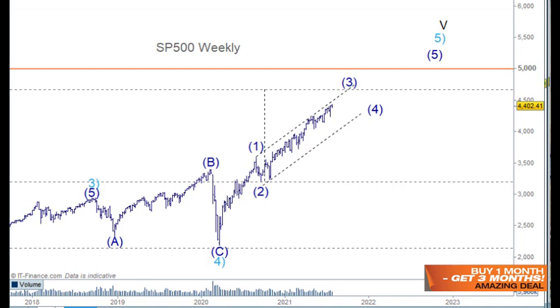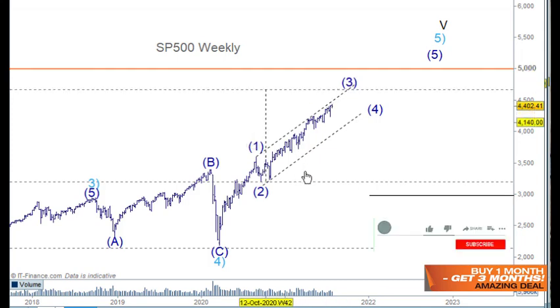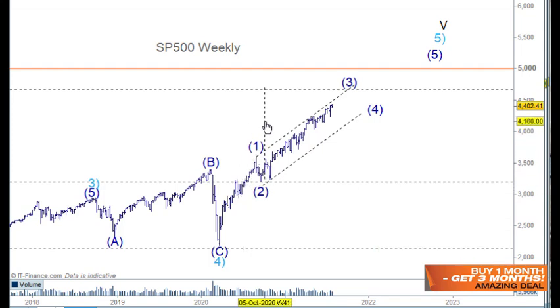In terms of the patterns and Elliott wave, I'd still like to see this wave 3 be longer than this wave 1. That's really my objective. If that doesn't happen, it's not the end of the world. We sometimes see wave 3 shorter, but that just means that wave 5 will be shorter than wave 3.